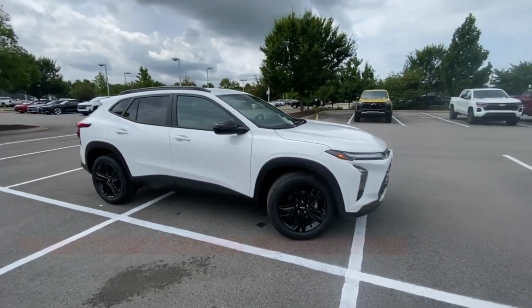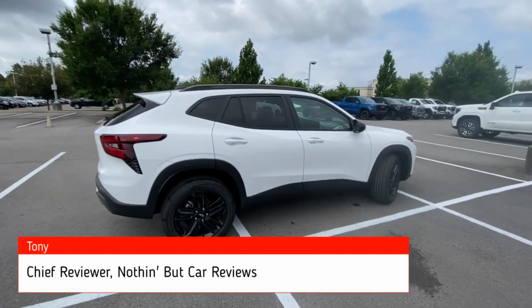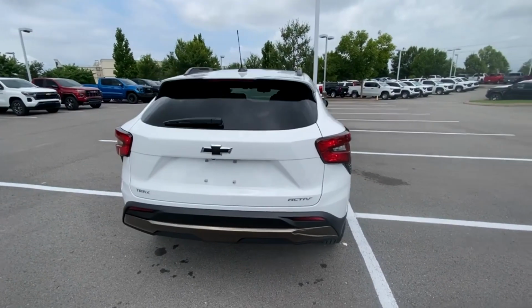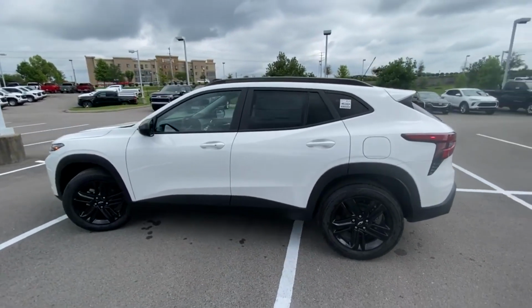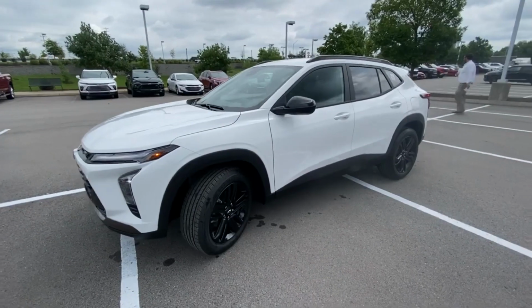Here we have the all-new 2024 Chevrolet Trax. This one comes in the Active trim level in Summit White. And then we have Jet Black with Artemis accent perforated leatherette interior. And the powertrain consists of a 1.2 liter turbocharged 3-cylinder, and that's mated to a 6-speed automatic transmission.